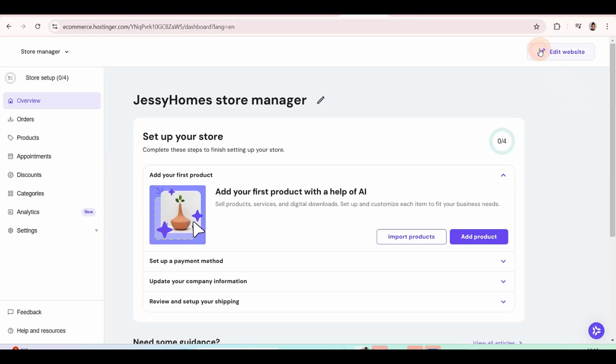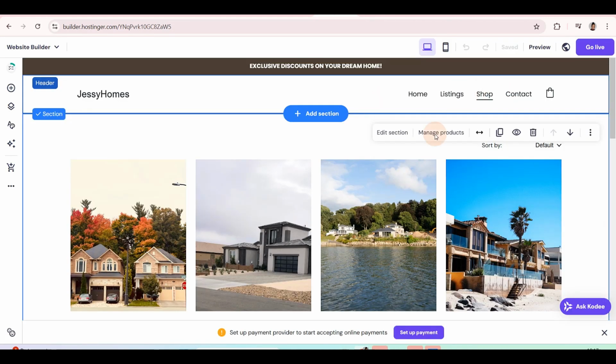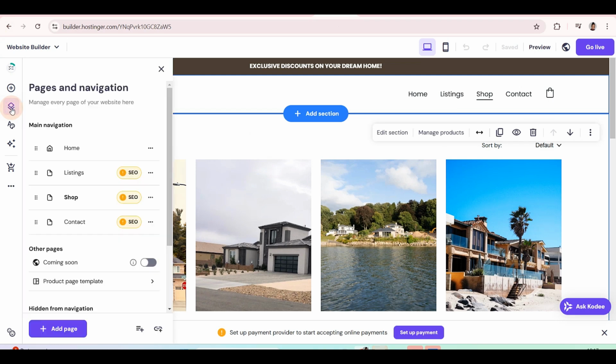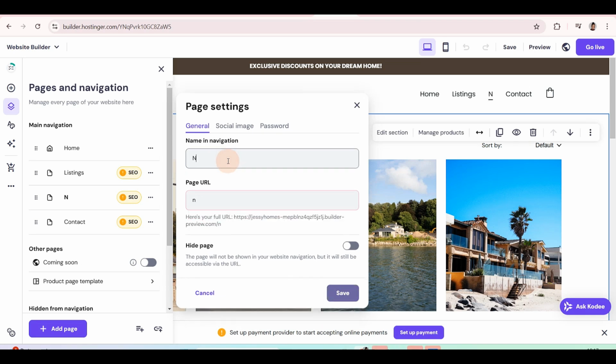We're going to click on edit website. Here you can make changes to it. Here, let me click here. So if I want to edit any part of this place, I'll just click here, and here I'm going to delete this and rename it new. I'm going to rename it new and click on save.